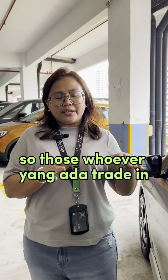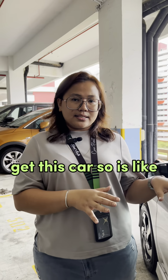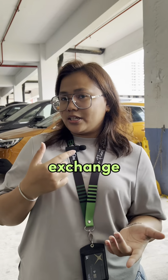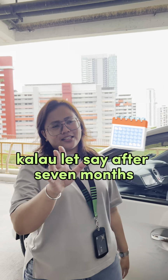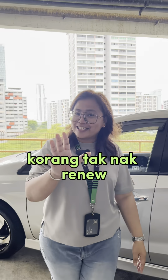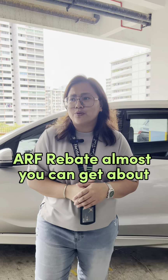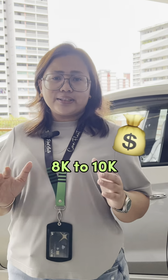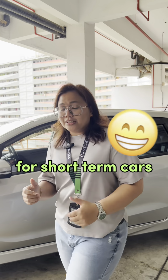So those whoever yang ada trade-in pun boleh get this car. So it's like a one-to-one exchange. After that, you guys boleh renew kereta ni. Kalau let's say after 7 months korang tak nak renew, okay, tak apa, because you guys got the ARF rebate. ARF rebate almost you can get about 8 to 10K, dah boleh renew to another car dah. Okay, those yang suka short-term cars lah.